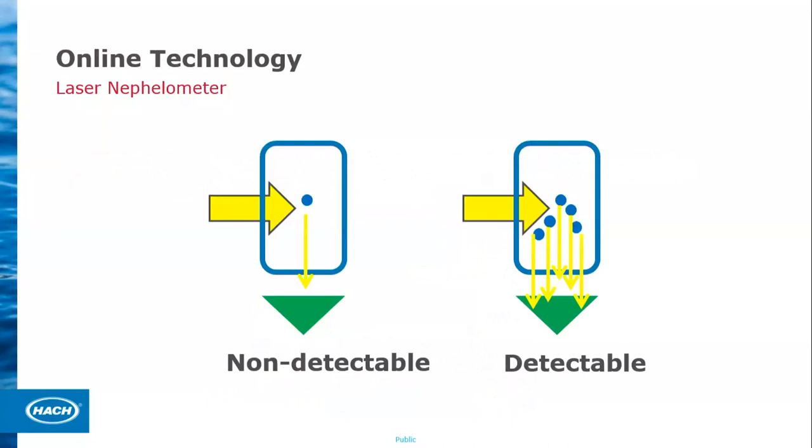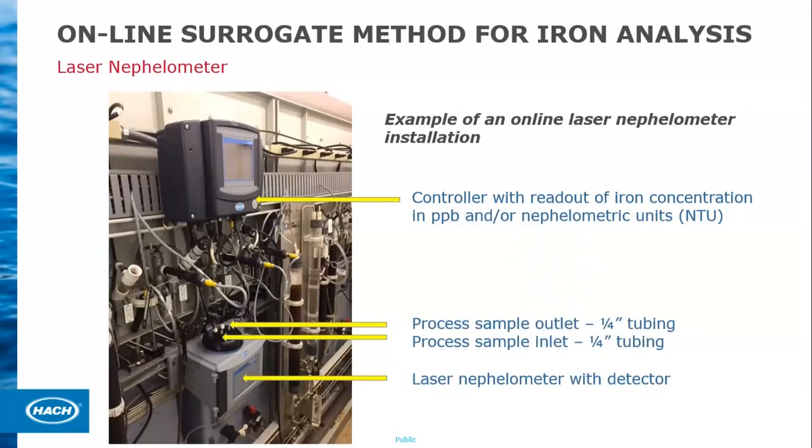Here's another visual of what's happening. Again, there are laser nephelometers with different wavelengths. We're not going to get into which wavelength you use. Some wavelengths will allow better resolution of the small particles. Others are less sensitive to color. The bottom line is that any laser nephelometer is going to be useful and suitable for this. It doesn't have to be any one particular wavelength.